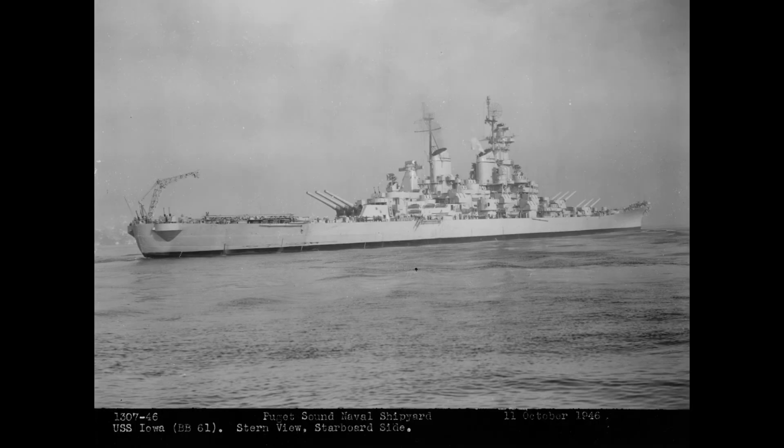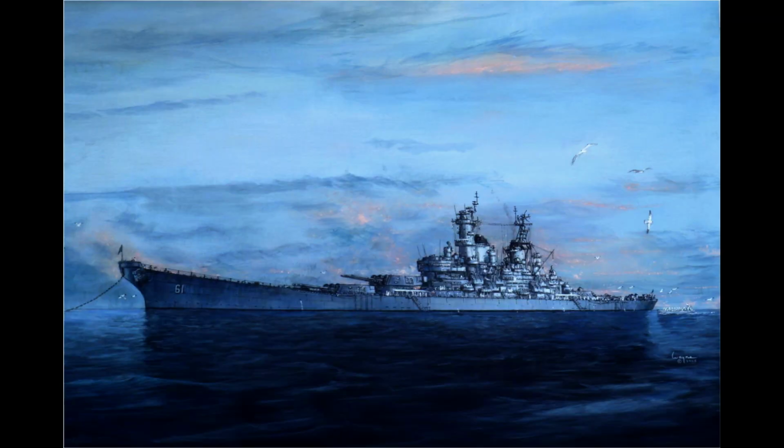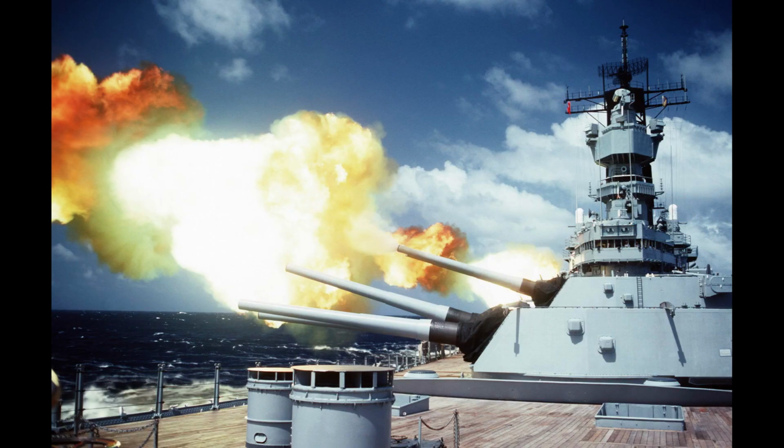The shakedown cruise occurred in February 1943, followed by her voyage to Argentia, Newfoundland, as a response to the threat posed by the German battleship Tirpitz. Subsequently, Iowa returned to the United States for maintenance. In November 1943, Iowa played a crucial role in conveying President Roosevelt and other significant military figures to critical conferences.